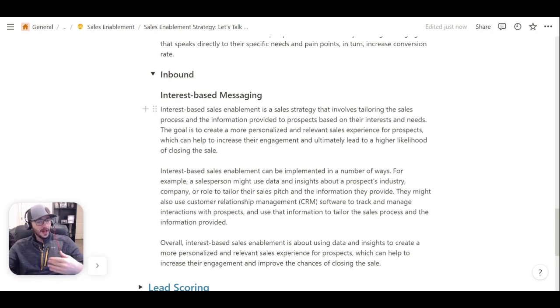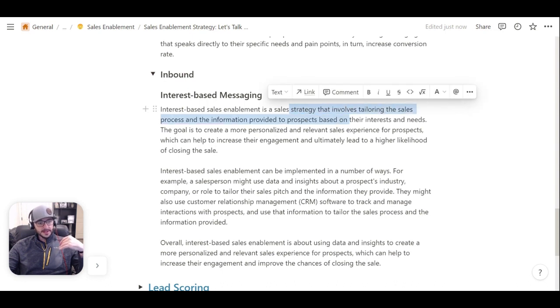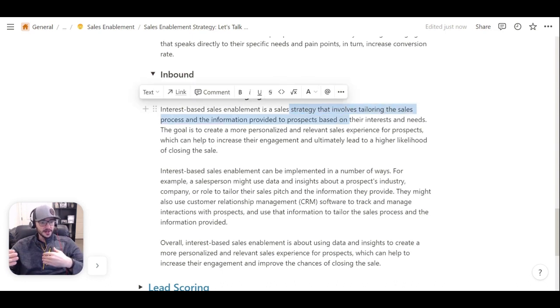Now, this is why, even with outbound, with lead lists and databases, people are starting to add intent data. That's interest-based marketing. But with your own inbound efforts, of course, you want to make sure that you're tailoring your message specific to their interests. Okay, so marketing's probably handling this.